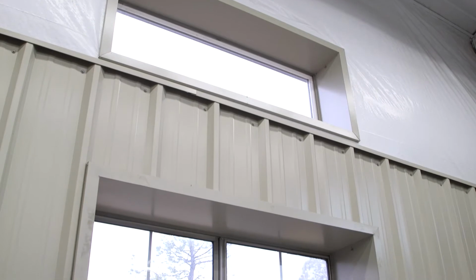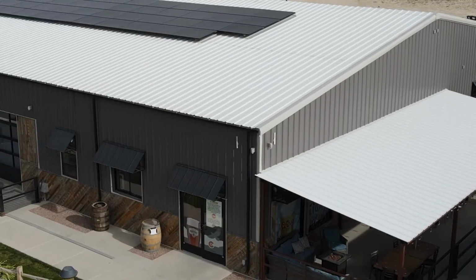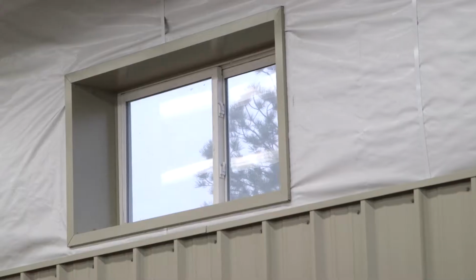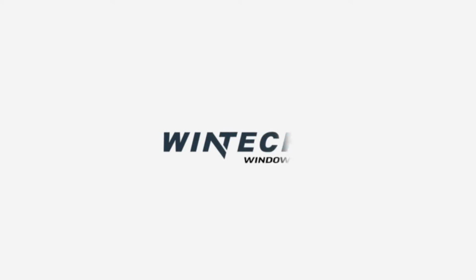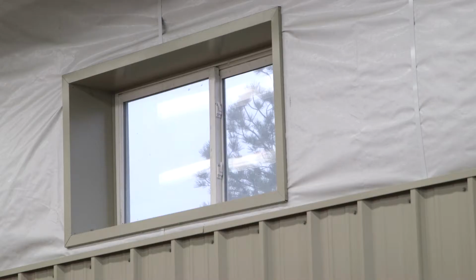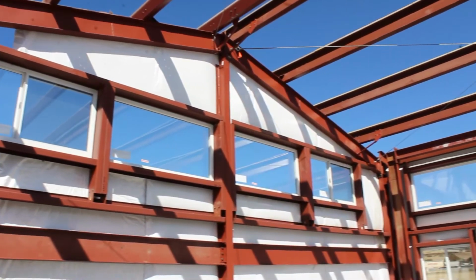The type of window you choose for your building may affect your rough opening size, so it is important to know this up front. There are differences between commercial-rated and residential windows. Aluminum thermal broken frames are most common in commercial applications. Wintec is a popular commercial metal building window supplier that gives you the option to choose your window framing color. Residential windows such as vinyl, wood, or fiberglass frames can work as well, often at a lower price.